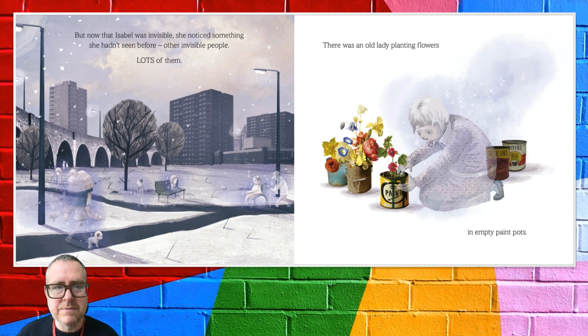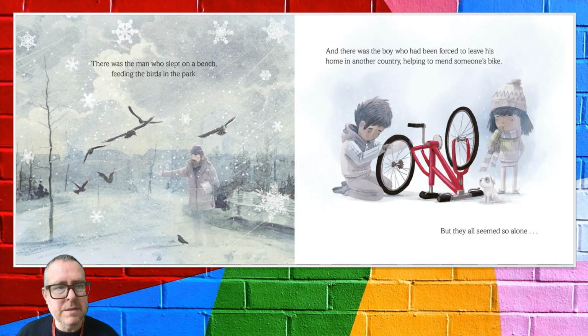But now that Isabel was invisible, she noticed something she hadn't seen before: other invisible people. Lots of them. There was an old lady planting flowers in empty paint pots. There was the man who slept on a bench, feeding the birds in the park. And there was the boy who had been forced to leave his home in another country, helping to mend someone's bike. But they all seemed so alone.